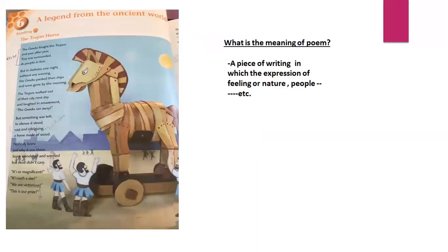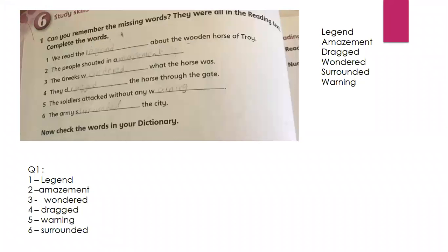And today we will complete our exercises in the workbook, page 52 and 53. So please open your workbook, page 52 and 53. Let's start with page 52 and the first question. Can you remember the missing words? They were all in the reading text.